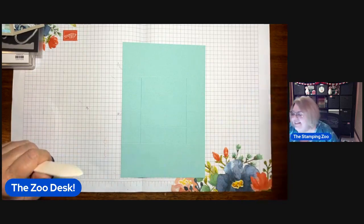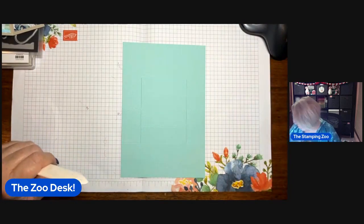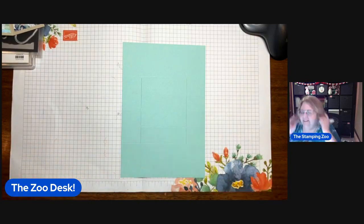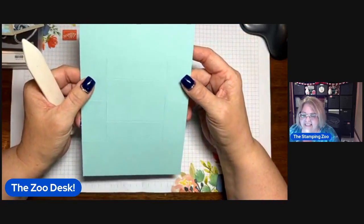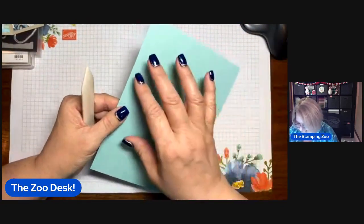Oh, KZ says she had her trimmer for 2 years before she knew about that whole measurement on the side. Well, now you know, and I'm sure you're such a prolific card maker that I'm sure you'll use it all the time. KZ, can't wait for my email from you. Oh, good. Yes. That's the fun part of it.